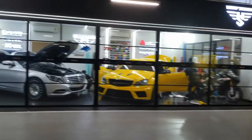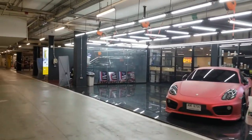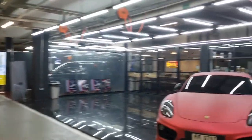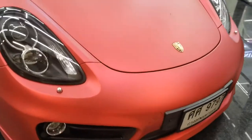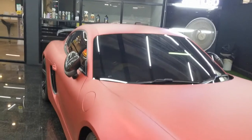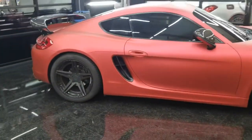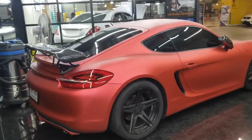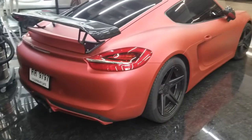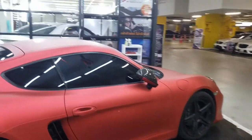So, we're at Rap Society Central World. It is in the parking garage on the first floor. And just like Vin, of course, there's a Porsche. And we're gonna go inside and say hi.